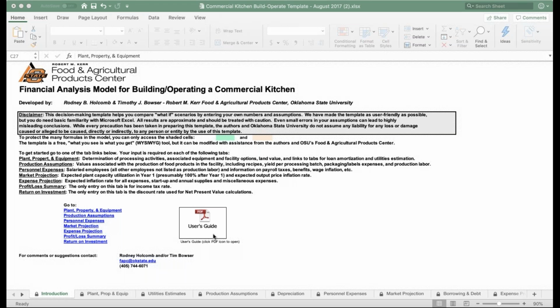There's a plant, property, and equipment tab that allows one to determine their processing activities, associated equipment and facility options, land value, and links to tabs for loan amortization and utilities estimation. There's a tab dedicated to production assumptions, where the values of the production of food products in the facility, including recipes, the yield per processing batch, packaging and label expenses, and production labor, can be calculated. There is a tab for the estimation of personnel expenses, with salaried employees and information on payroll taxes, fringe benefits, inflation, and so forth.